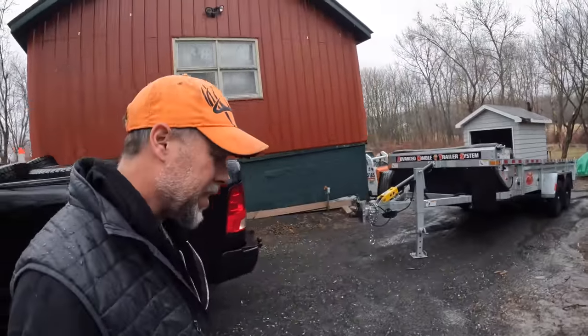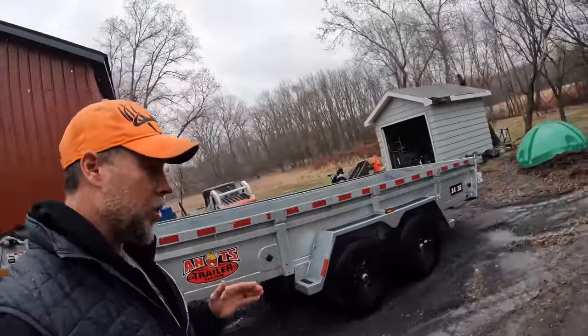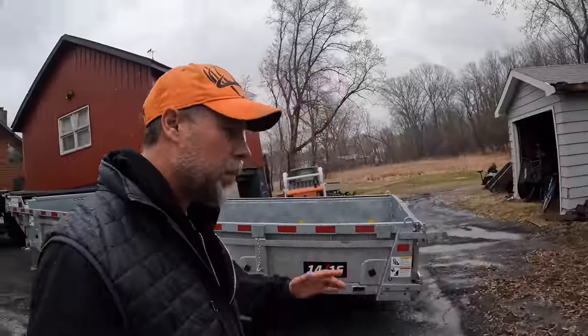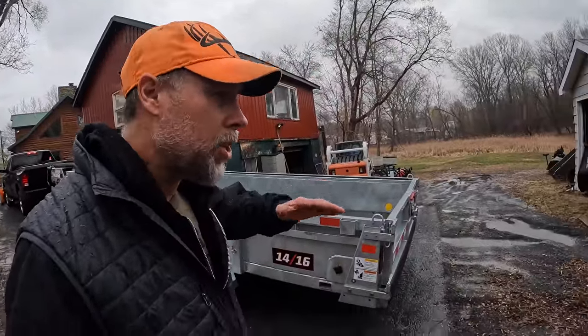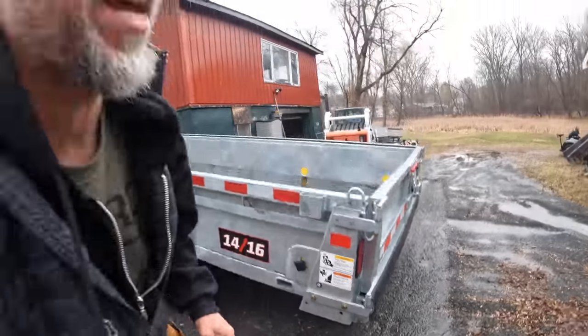Okay, so there's a couple things that I need to point out that I missed in the original video. And I know some of you guys are looking at those scuff marks on that asphalt and going, yeah, that's not acceptable. And it's easy to fix. You can still unload the trailer. You just don't have to have these two dog ears planted all the way on the ground.